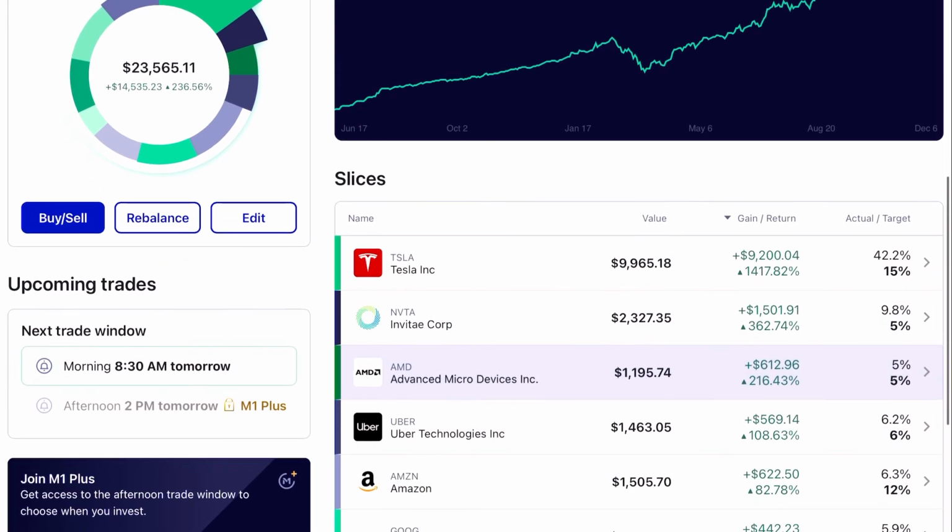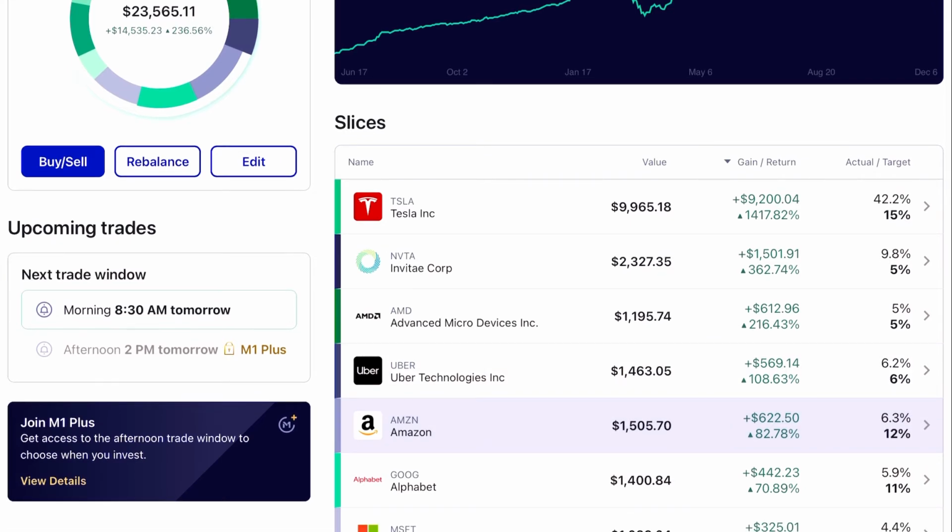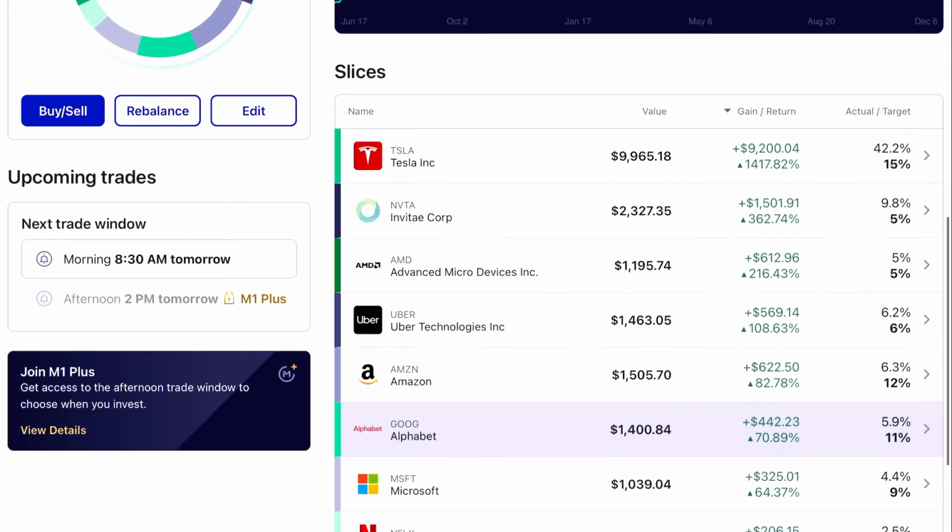Go down to AMD, up 216%. This is another one of these large holdings that I have in my personal early retirement account. Uber, this kept going down, went down to $13 a share, and I kept buying it in this portfolio, just putting in $50 every now and then. Now it's above $50 again. Amazon up 82%. Google up 70%. I'll stop here and do it the other way.